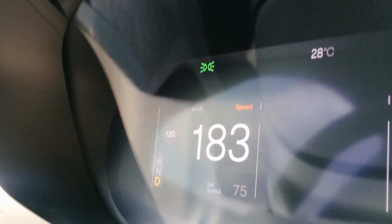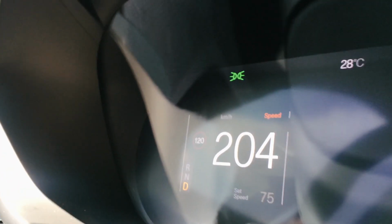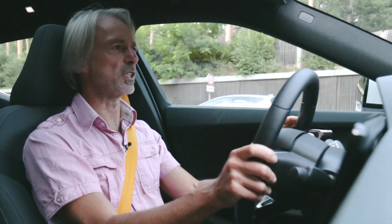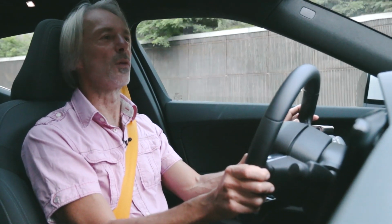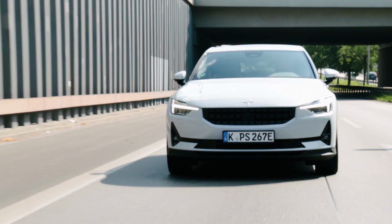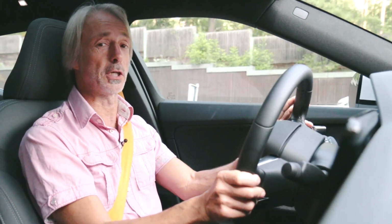Ooh, passing 180. Oh, 209 kilometers per hour. Polestar? We have to talk. You promised 205. Seems in this case, the wish to signal power was a bit stronger than the wish to signal safety. Well, anyhow, this is more than fast enough for the Deutsche Autobahn.